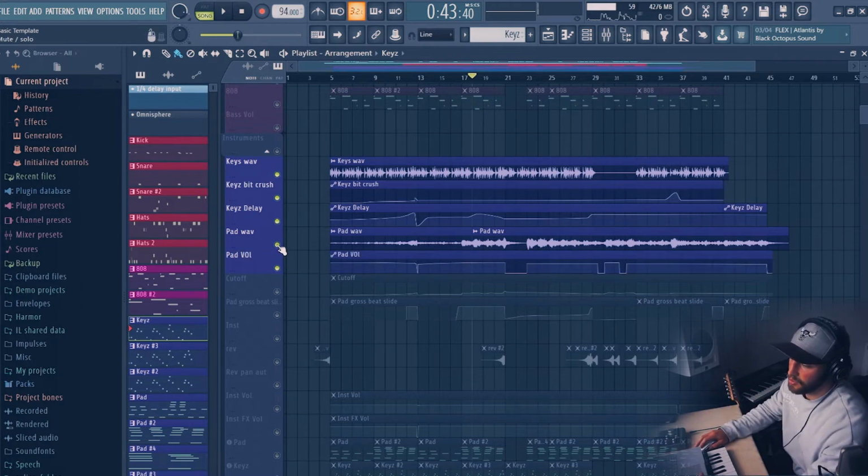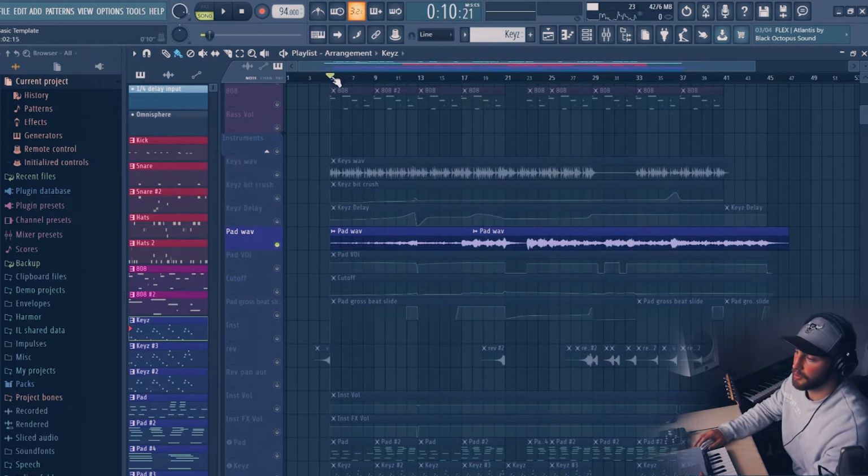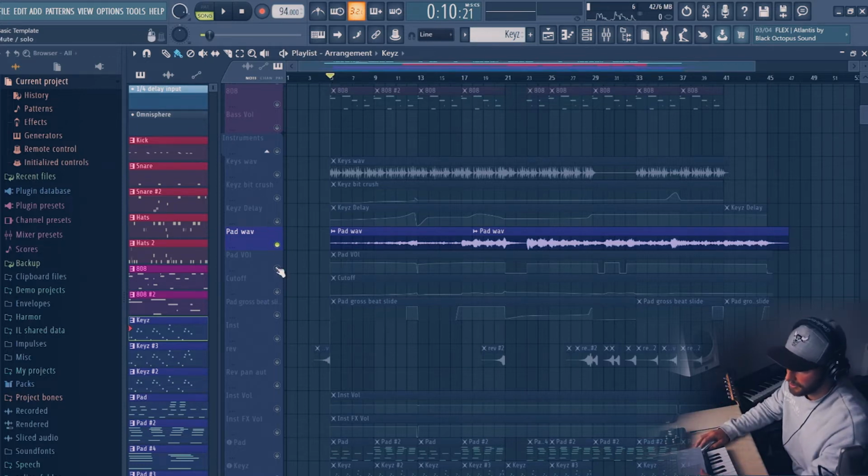So the next thing along with those keys was this really thick, luscious pad. Both of these sounds came from Omnisphere. I took them from existing sounds and just tweaked them so that they sounded the way that I would like.